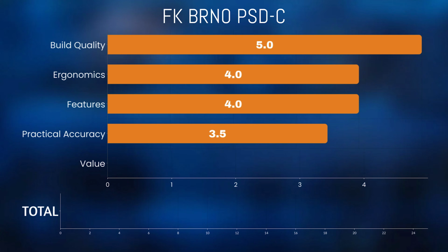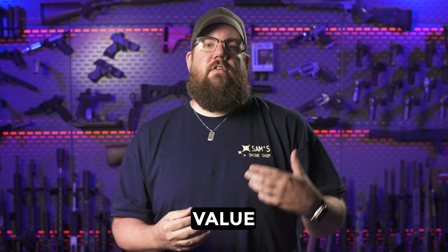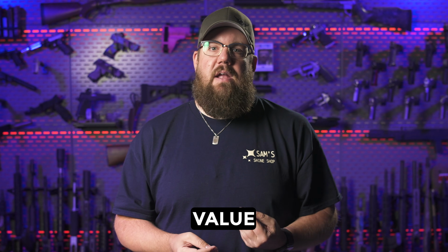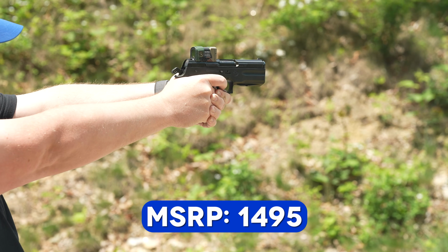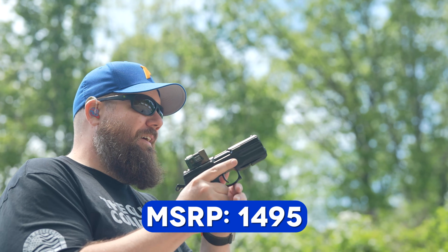I would say overall, our groups were okay, and that means it's a 3.5 out of 5. Now, the value section. This is the great equalizer. This gun has an MSRP of $1,495, aka $1,500. That is substantial in today's market, but you have to look at the whole picture with this gun.